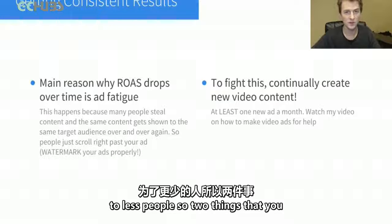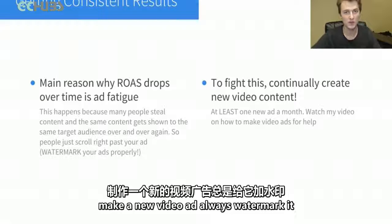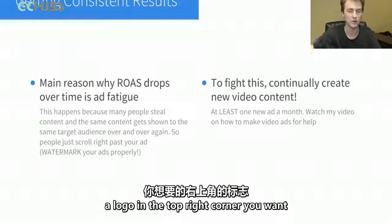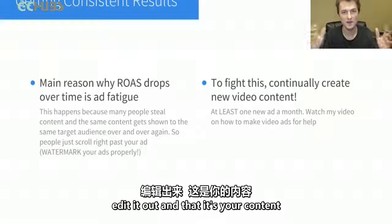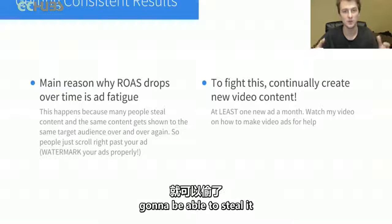So there are 2 things that you should get out of that. Number one is properly watermark your content. When you make a new video ad, always watermark it. And when I say watermark, don't just put a logo in the top right corner. You want to have about a 30% opacity logo right in the center so that people can't edit it out and they know for sure that it's your content. So properly watermark your content and no one's going to be able to steal it.